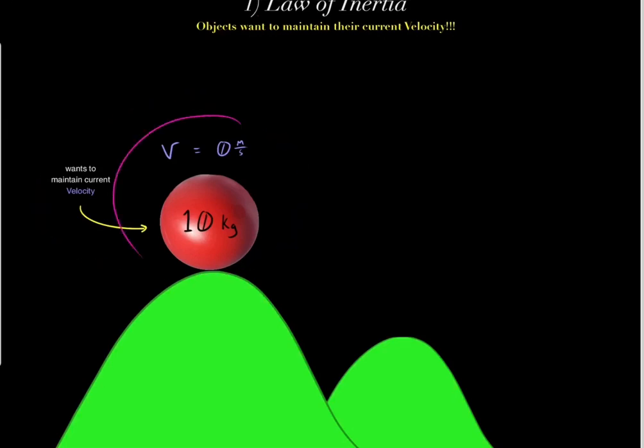For example, let's say this ball is not moving, so therefore it has a velocity of 0 meters per second. This ball wants to maintain this velocity of 0 meters per second. And we can wait 1 second later, 5 seconds later, 1 day later. We know this ball will still be moving with no velocity at 0 meters per second because this ball wants to maintain this current velocity of 0 meters per second.